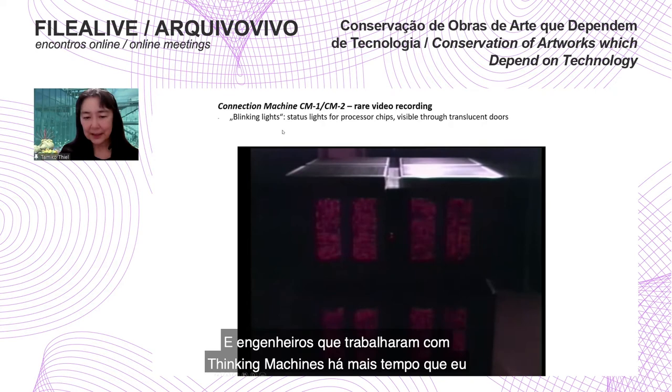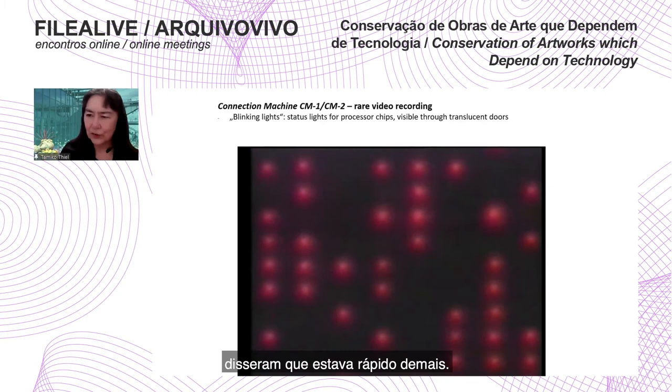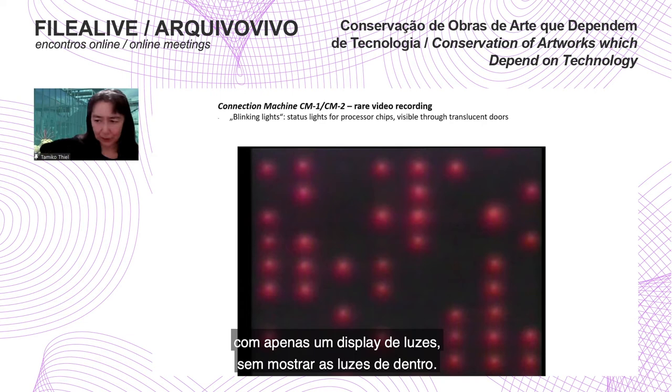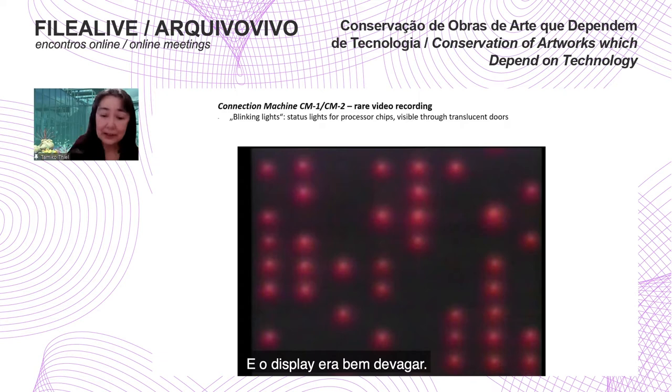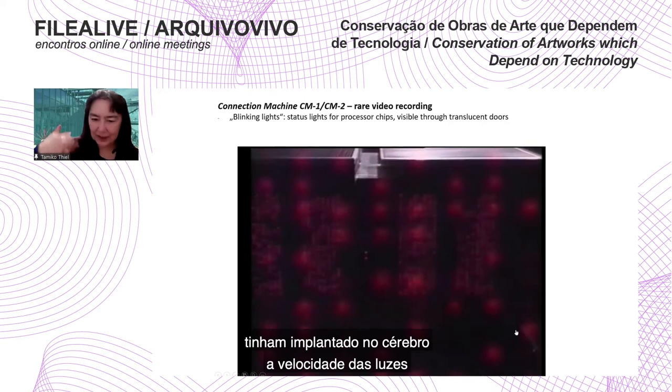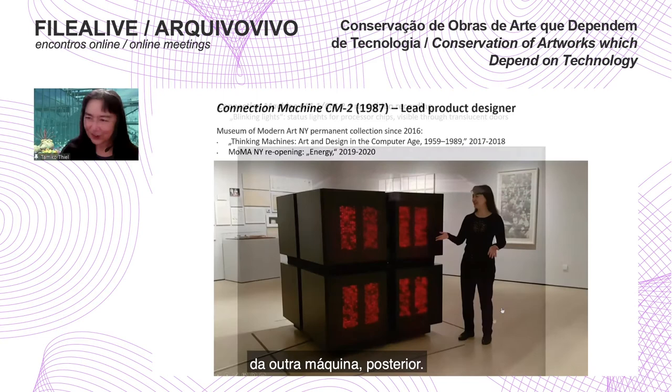And the engineers who worked at Thinking Machines for longer than me said, you know, it's too fast. And then I finally realized what was going on. The Connection Machine was replaced by the CM5 machine, very different, with just a display of lights. It wasn't showing the lights from inside, and that ran really slowly. So people who had worked for many, many years with the company, much longer than I, had implanted in their brains the speed of the lights from this other machine that came afterwards. So there you have the question, okay, whose memory was right? What is the correct thing?